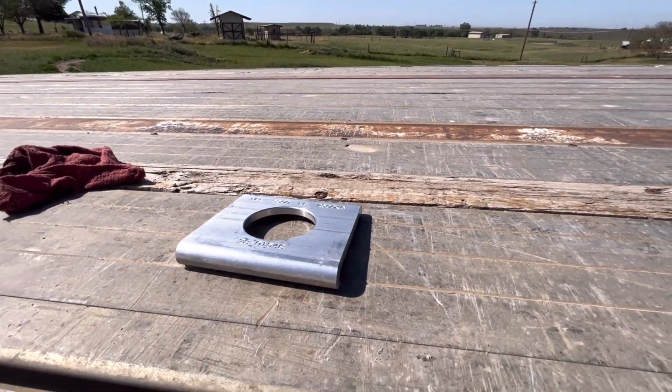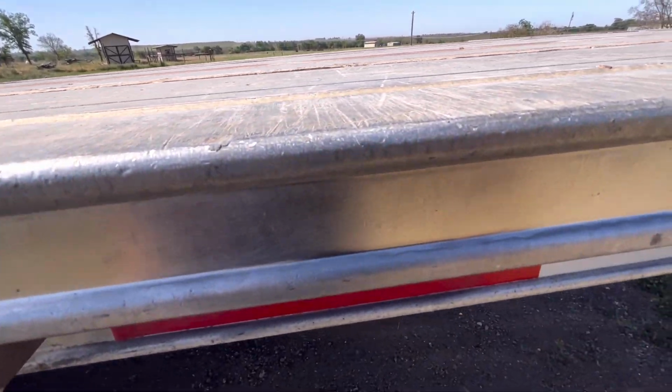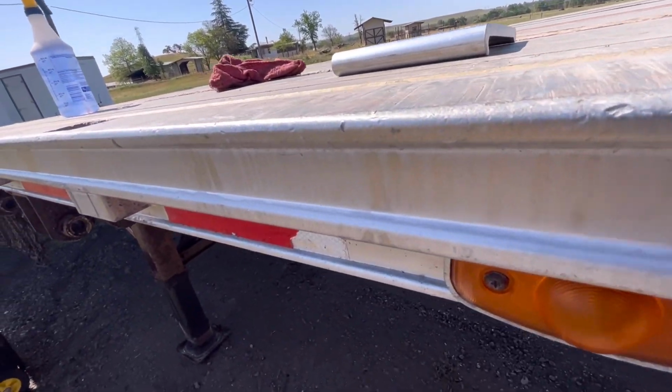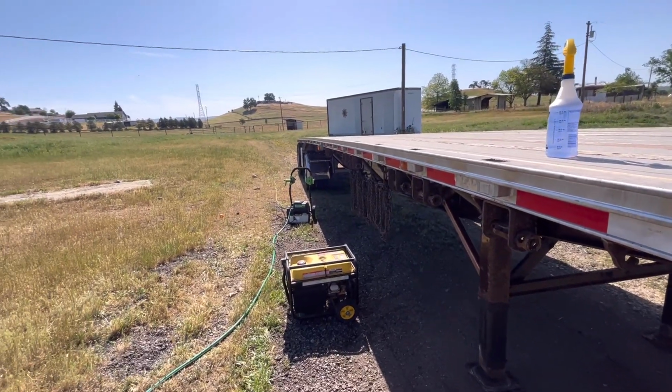Glad to have those. Continuing on this acid wash project. Now this I sanded down because this looks like crap. Let's fix this.